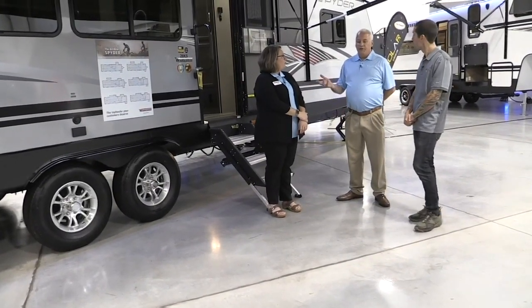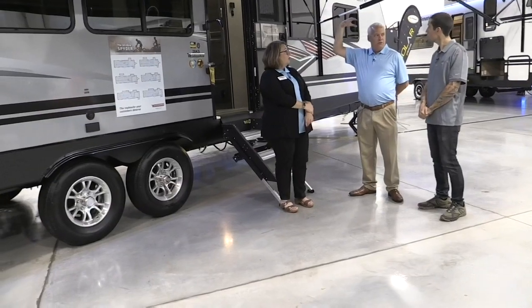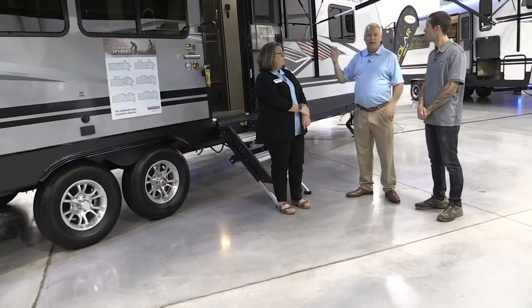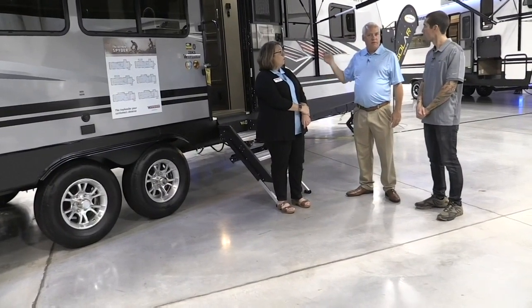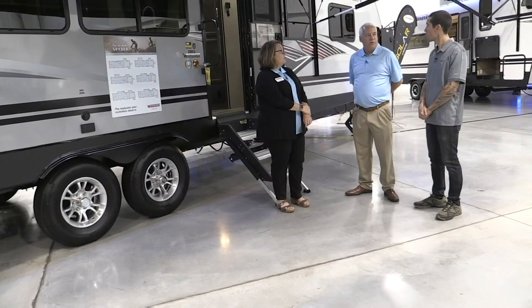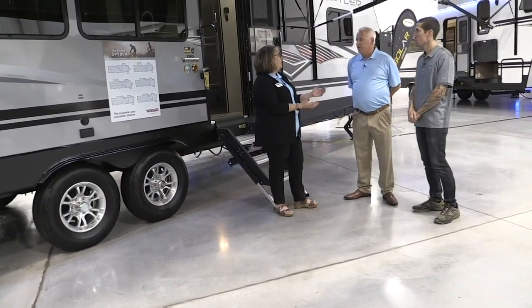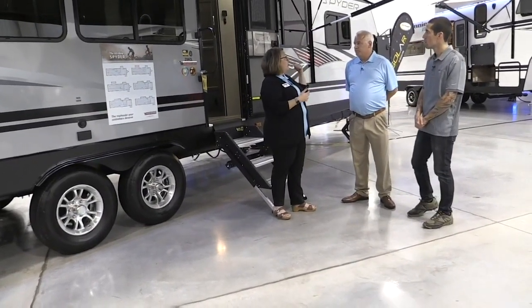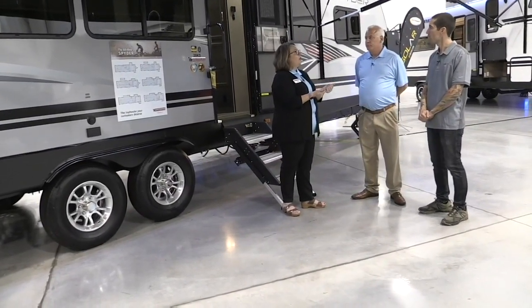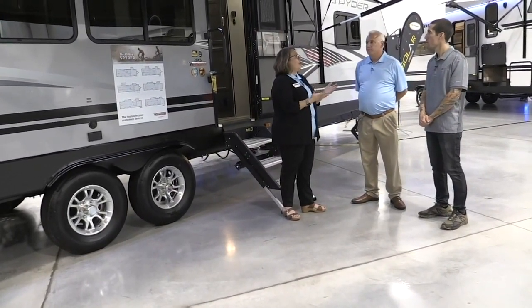On the reflectivity of the color on the roof, we have a PVC material also, which reflects the sun away, and it's going to keep your coach cooler inside without having to run your air as much. Wow. So that's a big deal that we've added on. I don't know of any towable RV that uses that PVC material. Normally they use a rubber membrane, but that's really cool, and again, unique for Winnebago.